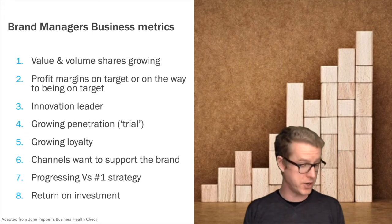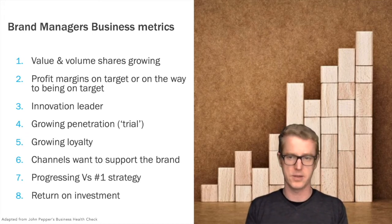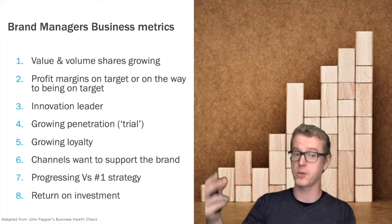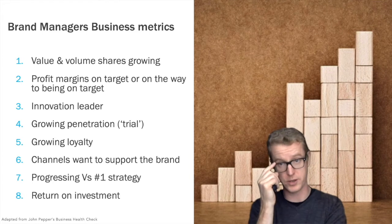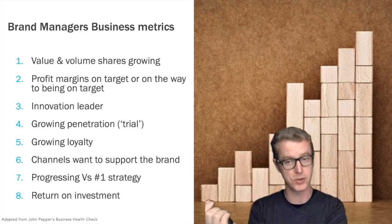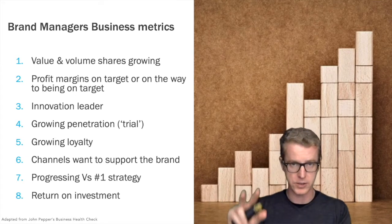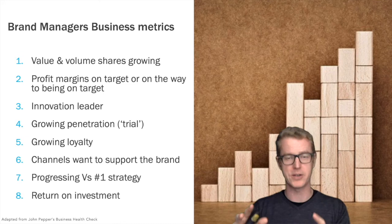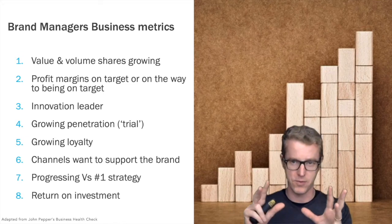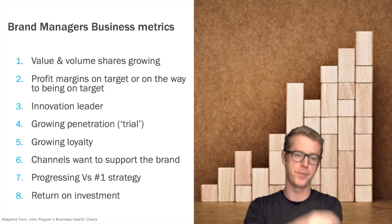Are profit margins on target or on the way to being on target? Is the brand the innovation leader within the category? Are we growing trial or penetration? Are we growing loyalty? And both of these. I got a question during the week about loyalty, and I said we will discuss it again in the future. In this case, you're looking at both trial and loyalty. There's a big debate within marketing about whether you should just focus on one or the other. For us, for now, we're going to talk about both.